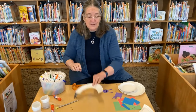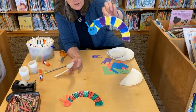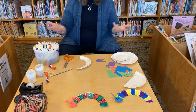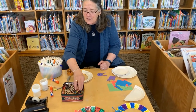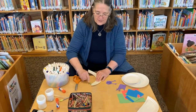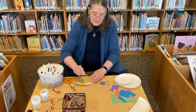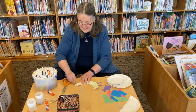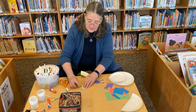Okay, then we have to color this. So I made a pattern on mine like that. And I tried to do a pattern on that, but I kind of went unpatterned for a little while. But you can do it any way you want. You could also make one that's just one color, because sometimes caterpillars are, you know, I always think of that little green one, but sometimes very little. So I'm going to make this one all the same color. And all you have to do is color, color, color, all the way around. Just like that. And just make it as colorful as you want. You could even put spots on it, because some caterpillars have spots on them.